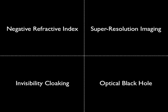Negative refractive index materials, super-resolution microscopes, invisibility cloaking, and optical black holes are just a few of the exciting applications we are working on at Purdue University's Nanophotonics Lab.